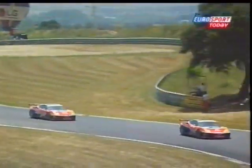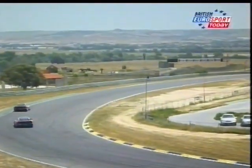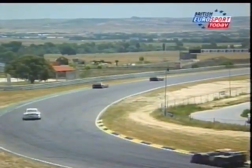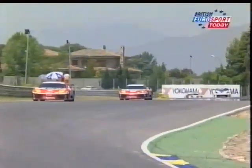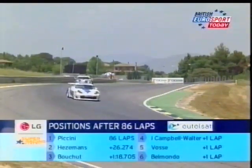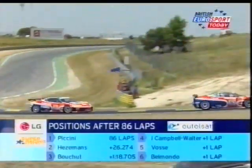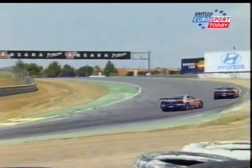Well, the number 51 and 50 Ferraris running in nose-to-tail formation. And all four JMB racing cars, of course, here this weekend, after one of them badly damaged at Silverstone, missing Bruno. So overall, Piccini, Hasemans 26 seconds back, Bouchou third, Campbell-Walter in the Lister in fourth, ahead of Voss and Belmondo.